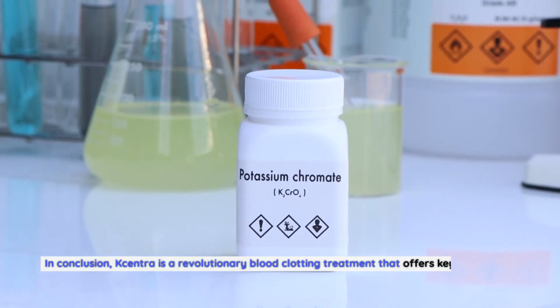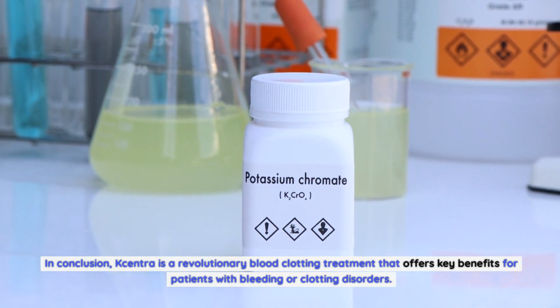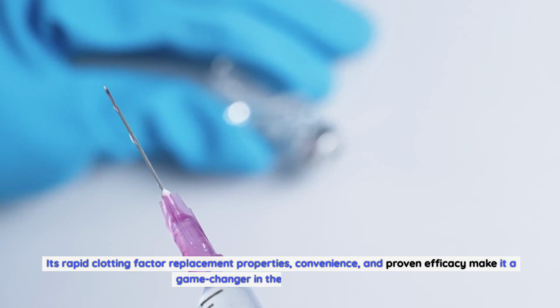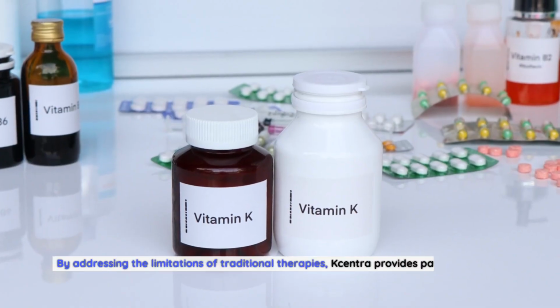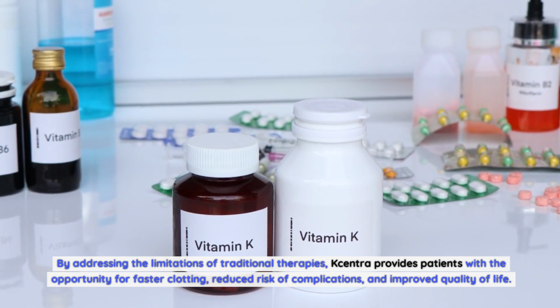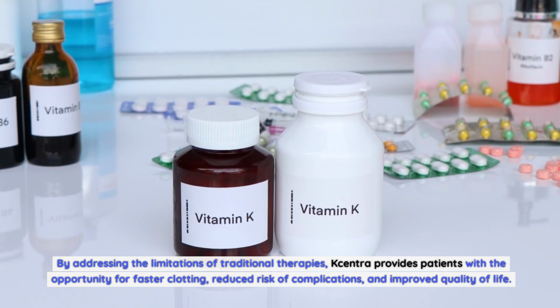In conclusion, Kcentra is a revolutionary blood clotting treatment that offers key benefits for patients with bleeding or clotting disorders. Its rapid clotting factor replacement properties, convenience, and proven efficacy make it a game-changer in the medical community. By addressing the limitations of traditional therapies, Kcentra provides patients with the opportunity for faster clotting, reduced risk of complications, and improved quality of life.